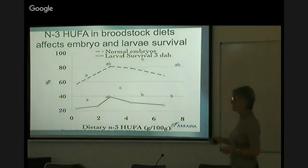Different dietary levels of omega-3 UFA, for instance, and how we see the effect on the embryo survival of either the larvae 3 days after hatching or post-hatching, and the percentage of normal embryos. Probably you are going to talk about all these quality parameters in the practice this afternoon, because Elin is an expert in this. Okay, so we have seen that when we increase the amount of omega-3 long-chain UFA in the diet of the broodstock, there is an increase in these parameters.